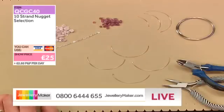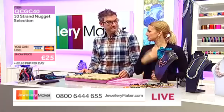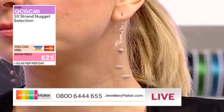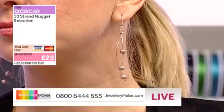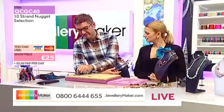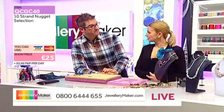I love these, and they're really easy to wear as well. They're quite light because you've used the shell pearl, but actually they're really easy to wear. Absolutely. And what you could do is suspend a bead from each of the loops that you've made underneath the shell pearl, so you could have little drops as well. So no, I love memory wire. Absolutely adore it. Chloe's suggesting that perhaps she might wear these tonight when she goes out.